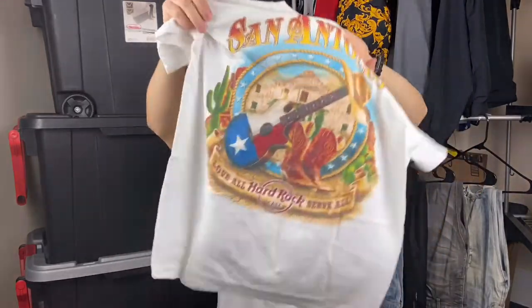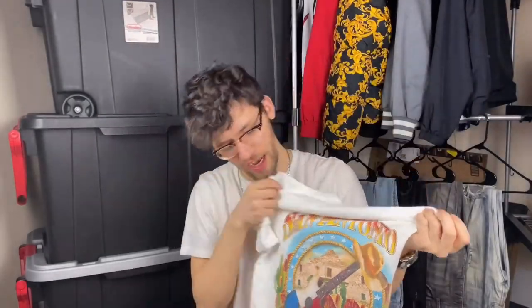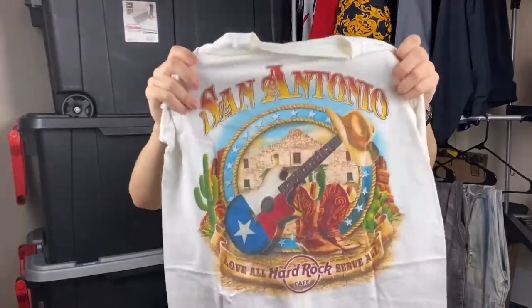Makes it even look older than it is. San Antonio. We got the little Texas flag guitar with a little shop, a cowboy hat, the gradient on the letters. This is awesome. All right, next location, because that's basically what we're doing.